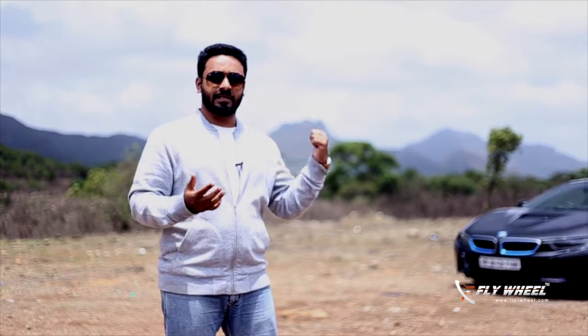When you talk about hybrid cars, what first comes to my mind would be something like this, a Toyota Prius. But that's not what I'm going to talk about here. It's not exciting for a person like me. So what I'm going to bring today is something very exciting for any auto journalist or any auto freak, which is a very exciting car in terms of its look, performance and technology, which is this car.